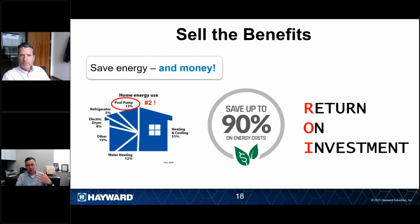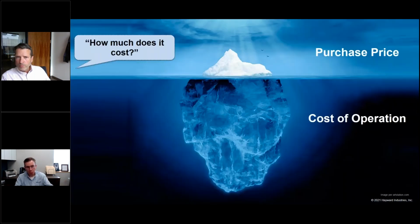So, when you can't get that single speed pump anymore, particularly in the aftermarket, if you have to replace something, the homeowner may not know what it is, but they know they have something that costs this amount, and now you're going to tell them about this new pump. What's the first question they're going to ask? How much does it cost, right? I mean, that's what we're all trained to ask. That's great, you just told me about it. Now, how much does it cost?